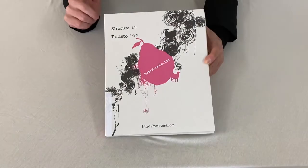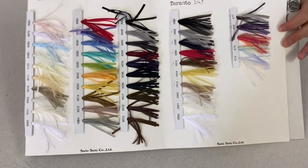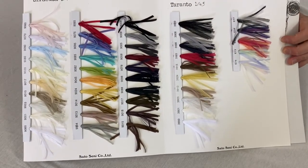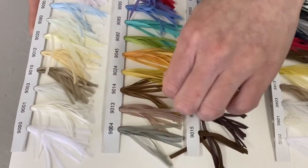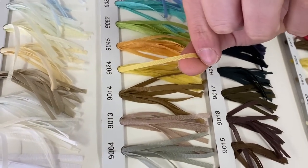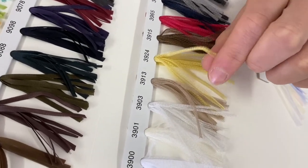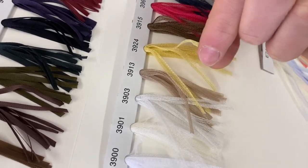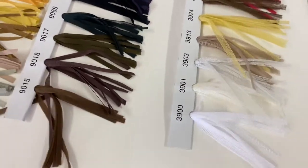Next one is woven tape yarn, Siracusa and Taranto. Both of them look quite similar, but let me explain the difference between these yarns. First of all, both are woven tape yarn, but please have a look. The Siracusa is the tighter woven tape. On the other hand, Taranto is a looser woven tape. It looks looser, yeah. This is the difference. And what's going to happen after you knit?